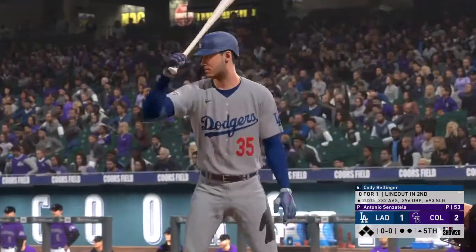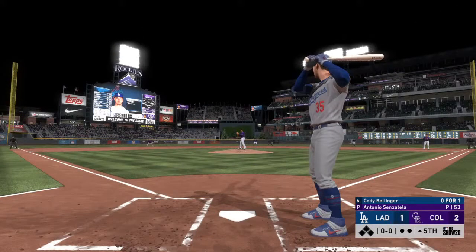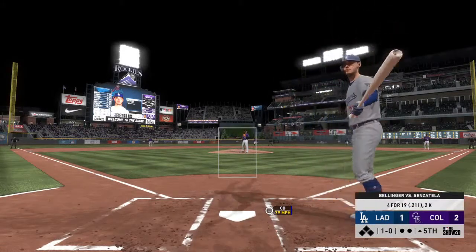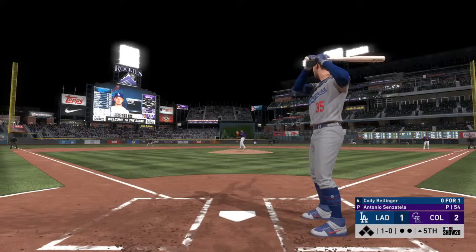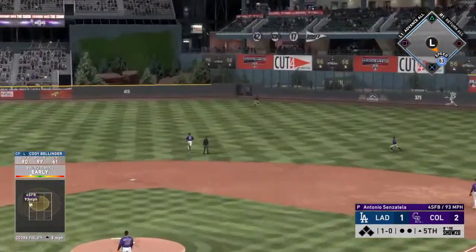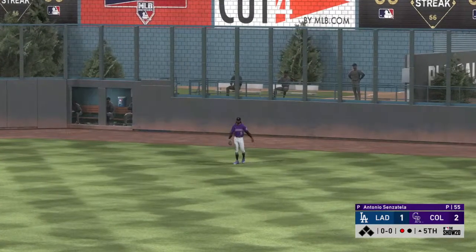Leading off for the Dodgers. All right, Heidi, thank you. Number 35, Cody Bellinger. Ready to deliver. Here's the first pitch. Curveball, and that misses in the dirt for ball 1. Line toward right center. Tapia is there, and he makes the catch for the out.